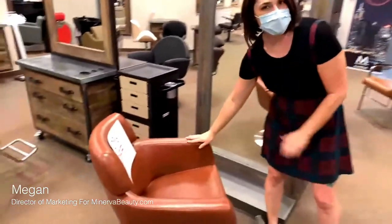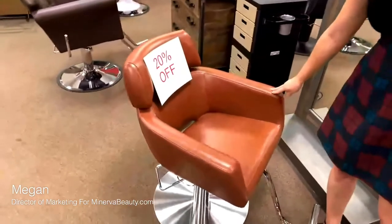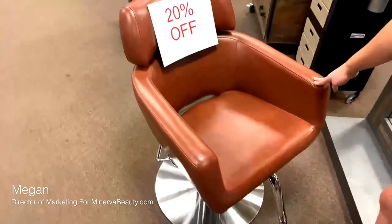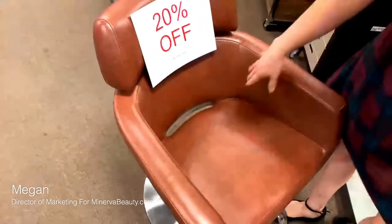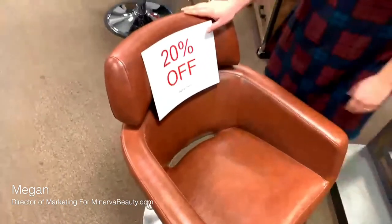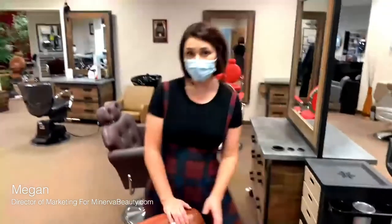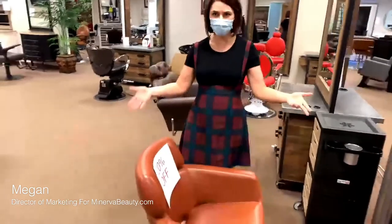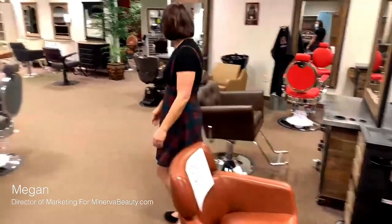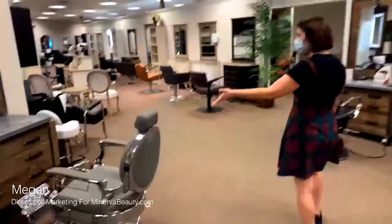And this is one of our new chairs in a new color. This is the Azure styling chair. What's kind of cool about it is it does have this little hole in the back so you can blow the hair right out there. And like I said, all of the styling chairs are 20% off during the sale. So it's a great time to get some of our new products, even at 20% off. So cool. Got some cool new barber chairs.